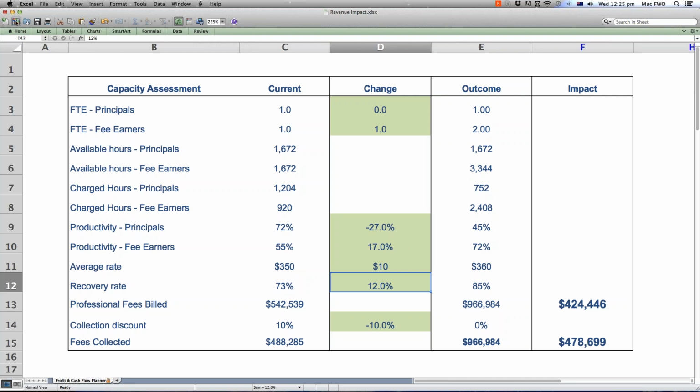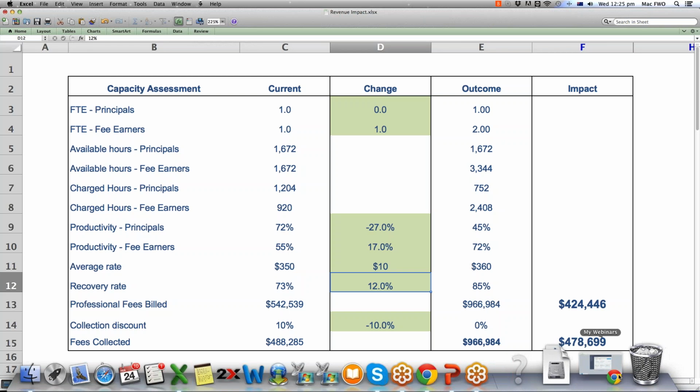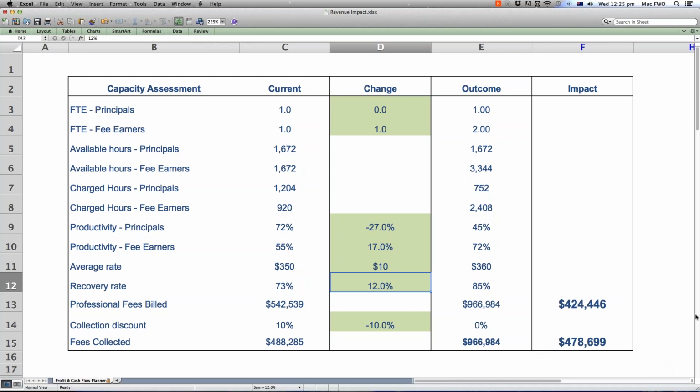So that's case study one. Very happy client. He told me the other day that what we've been doing here has changed his life, and it's very nice to hear that.